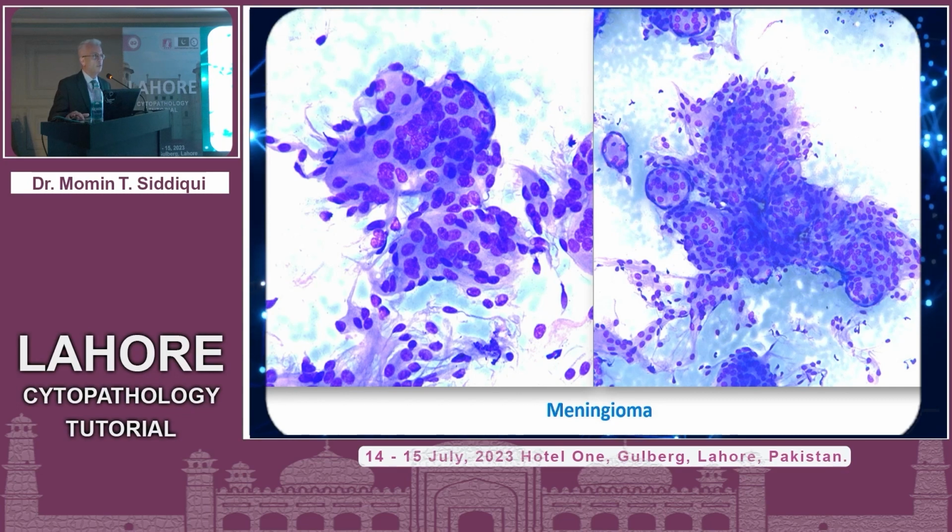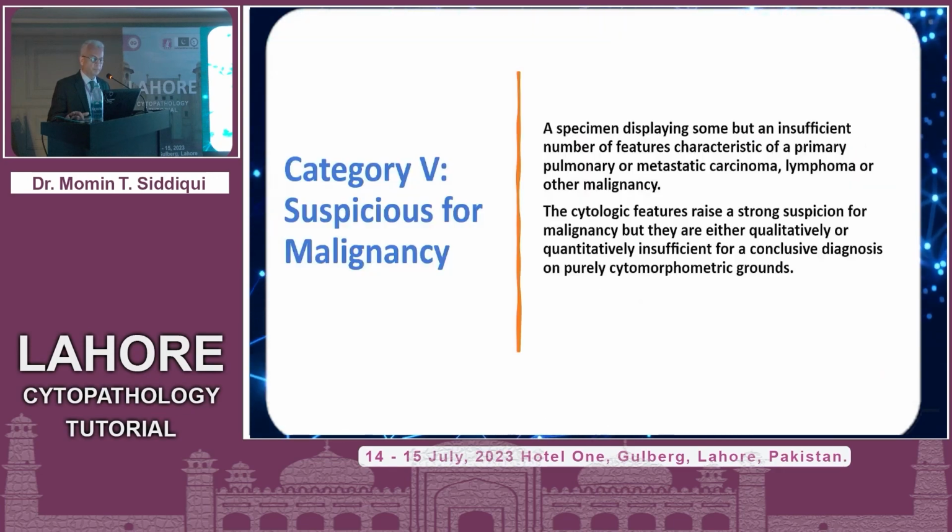So unusual findings can be encountered. If you are aware of them, you should be able to make an easy call. And this would go into category 4 of the PAP Society reporting system. Suspicious for malignancy category is certainly there.